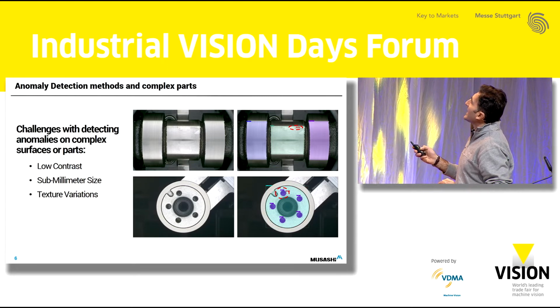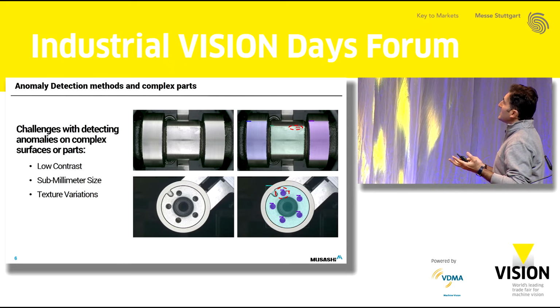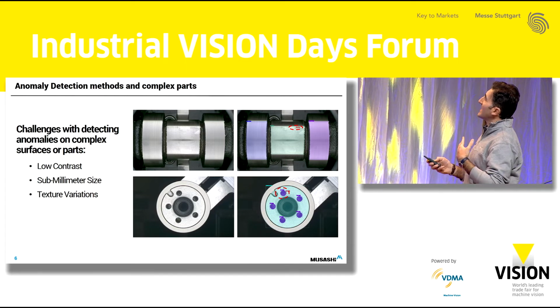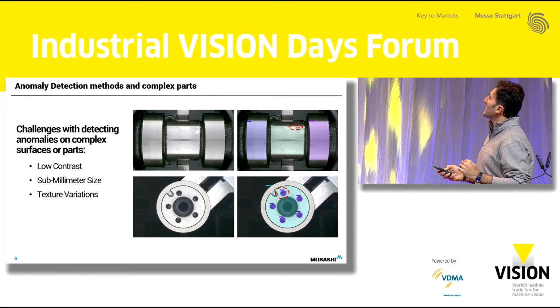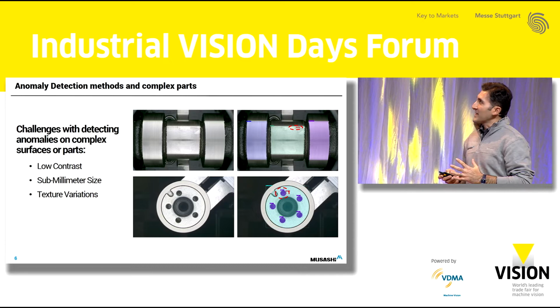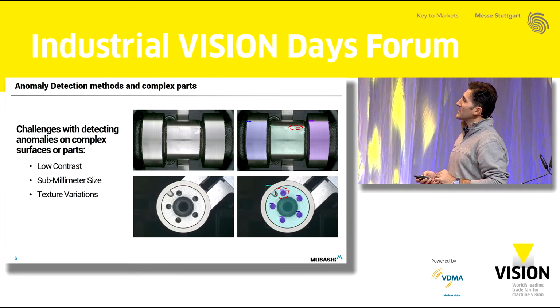So if you're looking at this particular image, there is an anomaly here, but because this has a very low contrast, and it's highlighted here, that anomaly, a typical anomaly detection algorithm might fail to detect that. Also, the anomalies that we have on our complex parts are very small. Sometimes they are less than 1% of the pixels in the image. And that's another thing that is vastly different from off-the-shelf anomaly detection algorithms that are out there.